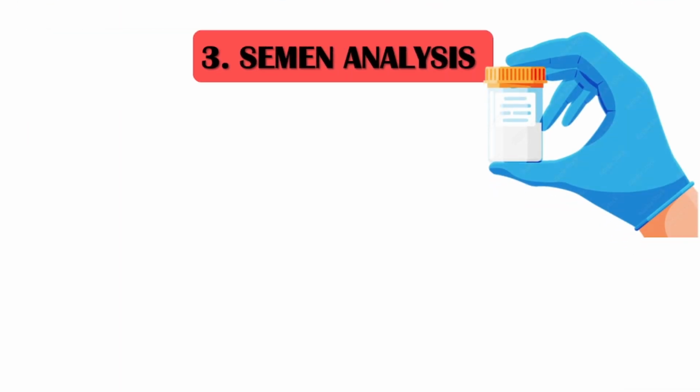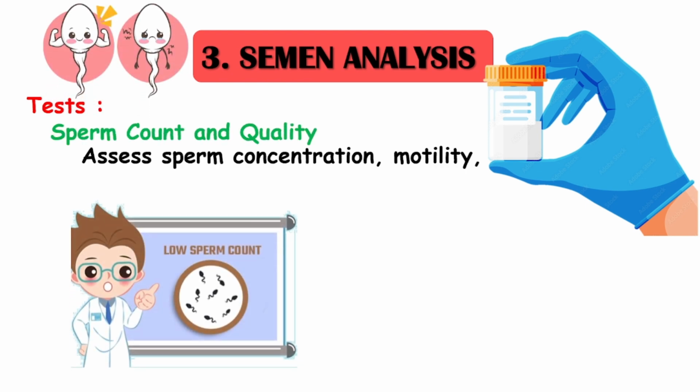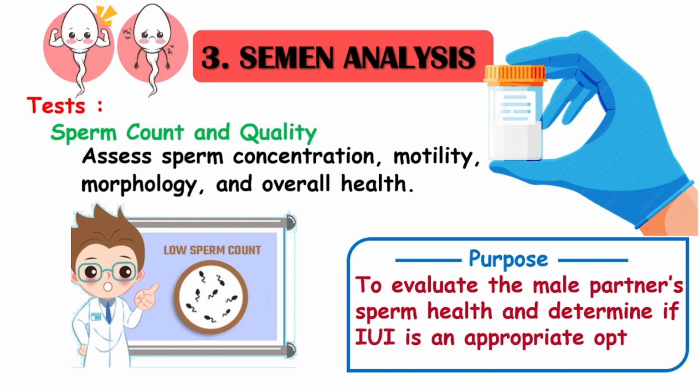3. Semen analysis. Tests: sperm count and quality, assessing sperm concentration, motility, morphology, and overall health. The purpose is to evaluate the male partner's sperm health and determine if IUI is an appropriate option.